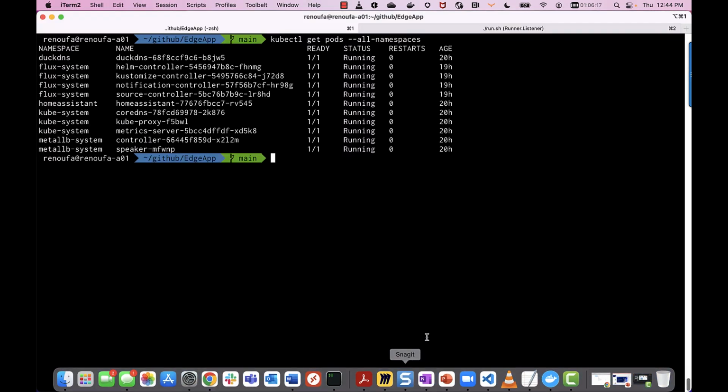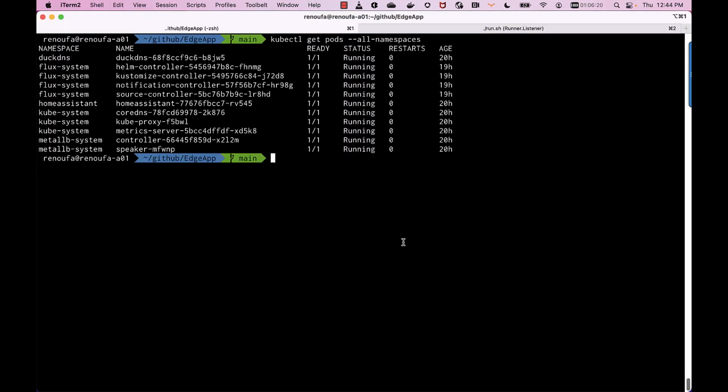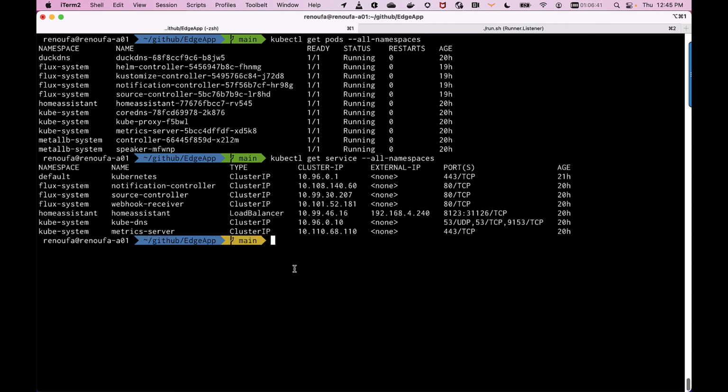Before we do that, let's take a look at what was actually deployed through our current configuration. You can see, as I said, all of this was pulled down from Git, and we have all of our containers up and running. You can see where it's deployed our Home Assistant container. You can see where it's deployed some Flux system containers, and you can see where it's set up MetalLB. We can also take a look at the services, and we can see where it's taken the network port, the 4.2240, and made that available to the Home Assistant application.